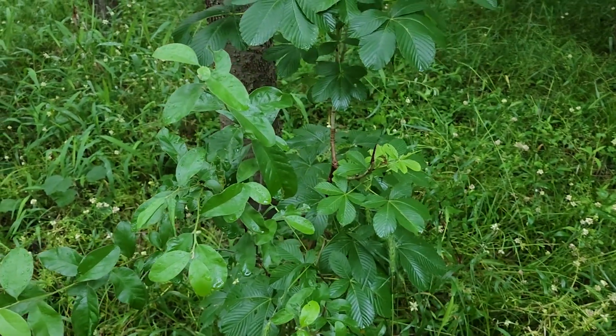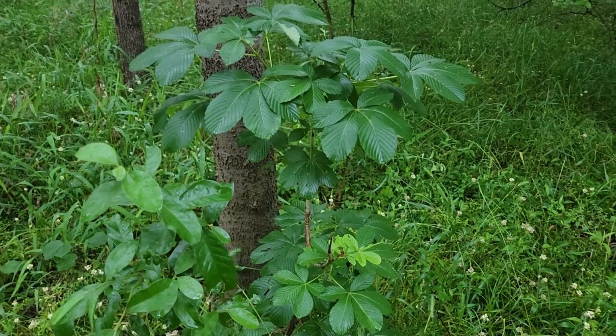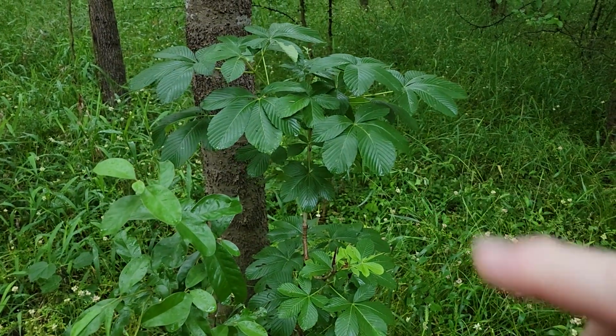Here's a little treeling, or small tree. This is buckeye.